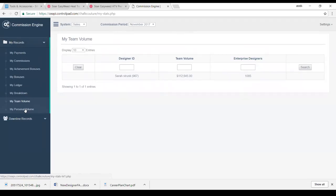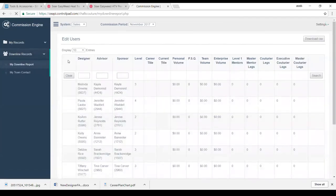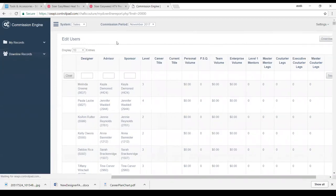You're still eligible to make bonuses from people down within your enterprise, but you will only get paid for levels 1 through 3 as far as percentages off sales and stuff like that. You can click My Downline Report to see your downline. A lot of people say, I don't even know who's on my team. I don't know what their sales are. Well, you need to be set up in Commission Engine in order to see that.